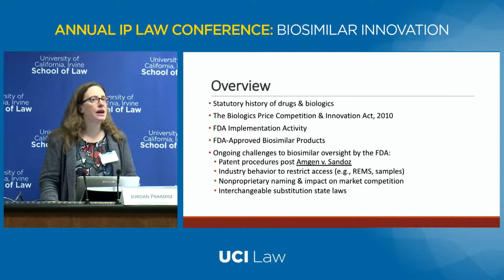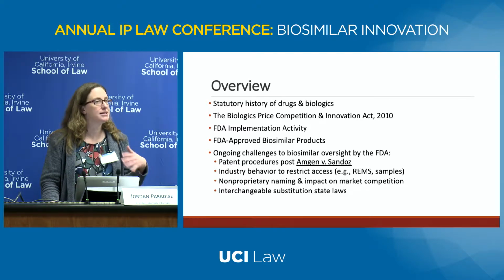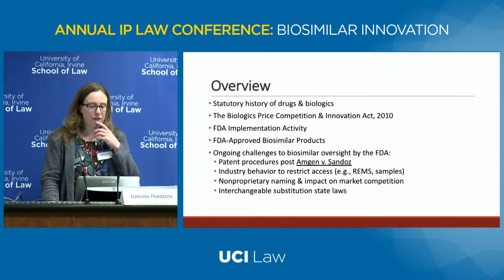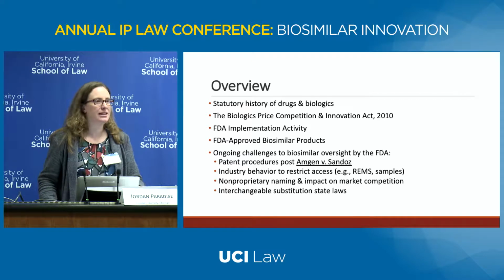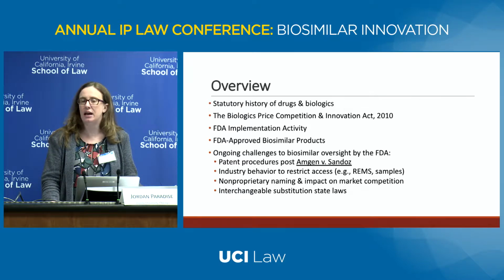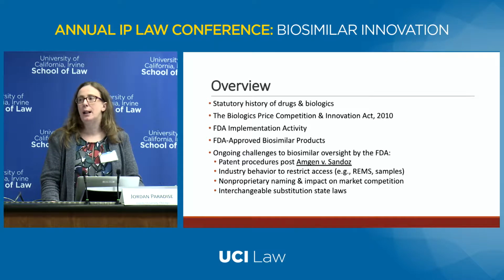I'm going to touch briefly on FDA implementation activity, because I think it's worthwhile to talk about. I'm going to frame this as it relates to the statute, because the language of the statute does something really interesting, and I'll focus on that for a bit in one of the slides. There's no direct mandate to the FDA to promulgate regulations at all. There's a lot of discretion given to the FDA to determine, largely on a case-by-case basis, what the requirements are going to look like in order to show that you have a biosimilar product as it relates to an innovator biologic.